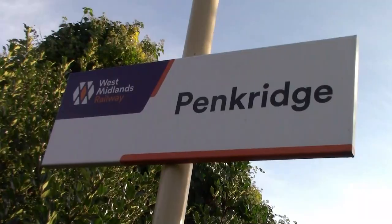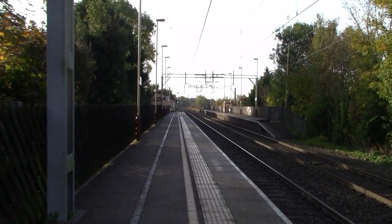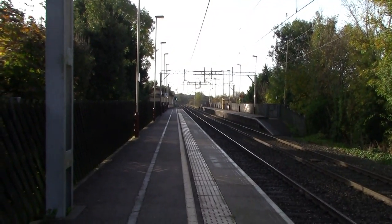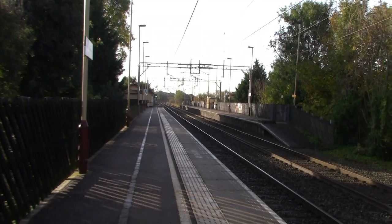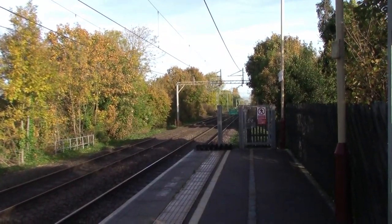Opened on the 4th of July 1837 by the Grand Junction Railway lies this lovely station that I'm currently standing at. This is Penkridge Railway Station, operated by West Midlands Railway, and it does have two platforms. The platforms, however, are a little staggered. The best advice I can give you if you want to film trains at Penkridge is the north end of Platform 2, heading towards Stafford.